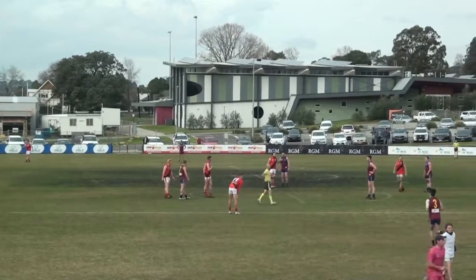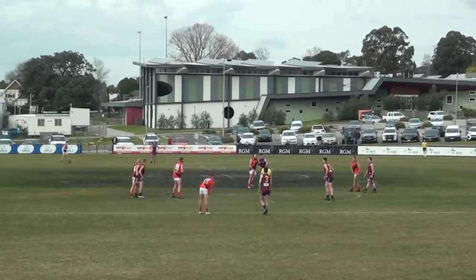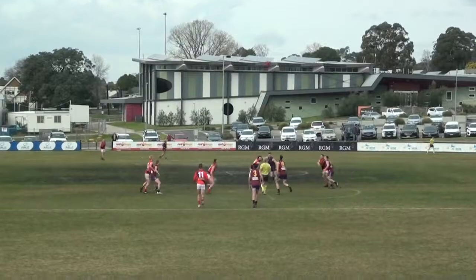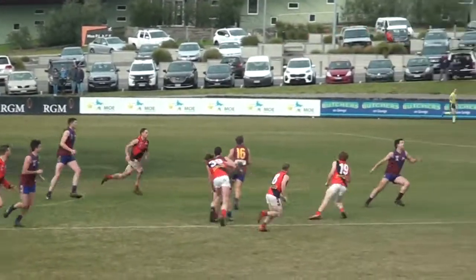I noticed a few of the Bairnsdale boys are wearing long sleeves. None of the Moe boys are wearing long sleeves, but I just saw Cowan come to the bench and take his off. So maybe feeling the pinch, a bit warmer than what they anticipated here, the visitors.